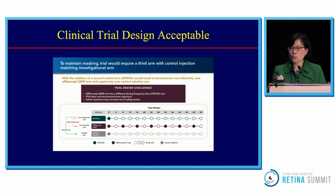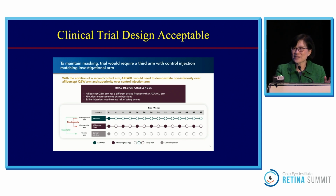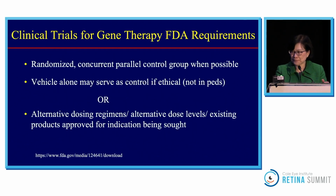And so this is what potentially this trial would look like if you were trying to do a non-inferiority trial. You would have to compare to the standard of care dosing. But also, for masking, the FDA would require a control injection arm as well. So you're going to see, again, some designs that you've not looked at before and that might not make sense at first glance if you don't understand where the rationale is for this trial design.